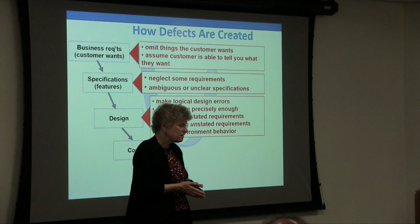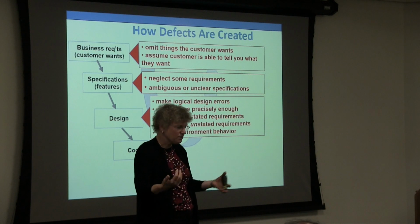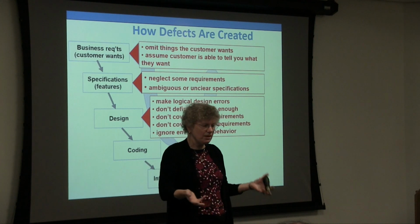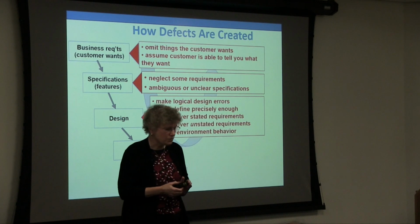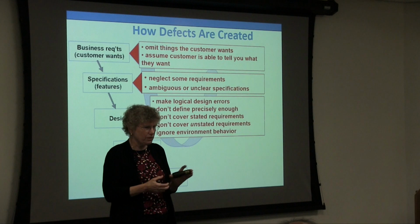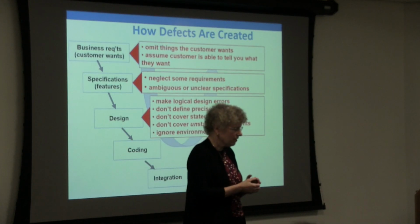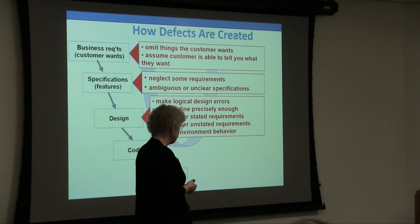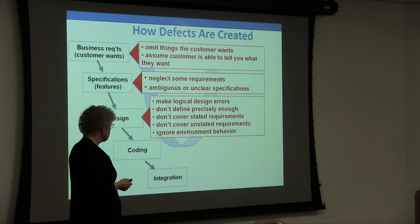Well, how do you prevent making design errors? You can make logical design errors, you can have interfaces that don't talk to each other, you can have state machines that don't have all of the cases, and race conditions and all that kind of thing. But some of the nasty ones are those implied requirements. Oh yeah, it should work on every browser there is, including ones that haven't been written yet. Oh yeah, it should cooperate with Microsoft's various networks. Oh, including changes that haven't actually been created yet. So ignoring environment behavior is a huge cause of errors.